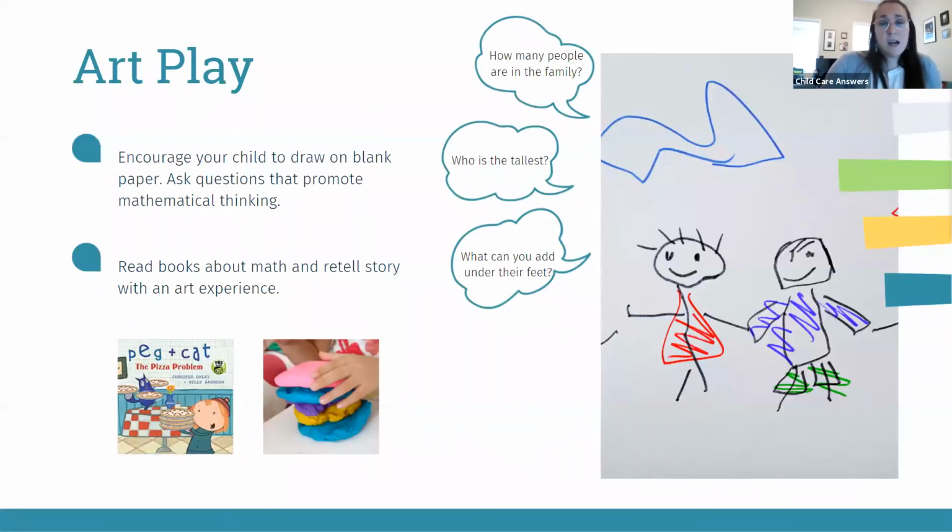Art play and getting creative is something I am passionate about. And I know it's not always something that we want to do because it can feel messy and overwhelming. So I wanted to give you a couple ideas that were just more simple, in the sense that it's not going to take a lot and it's not going to make your kitchen into a war zone. It's just something you can pull out the markers or the Play-Doh and do something real quick.